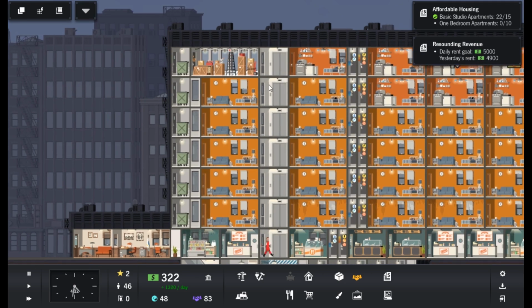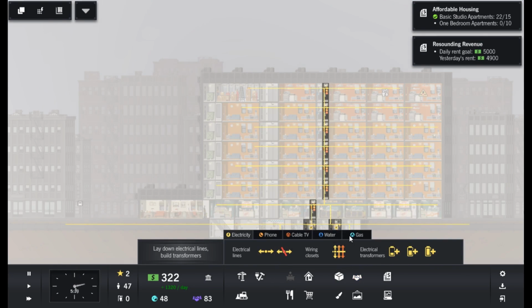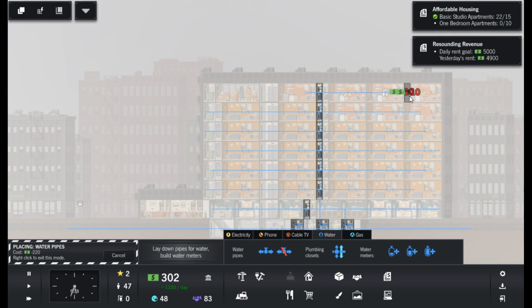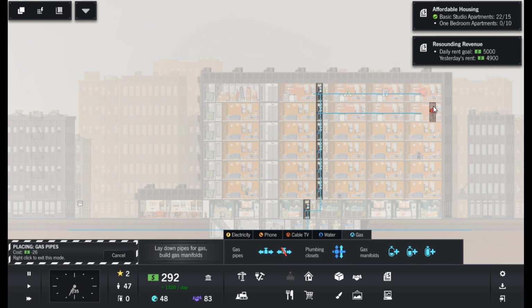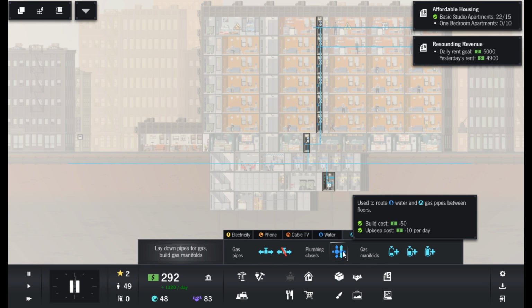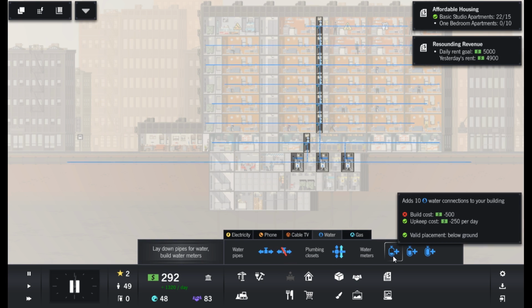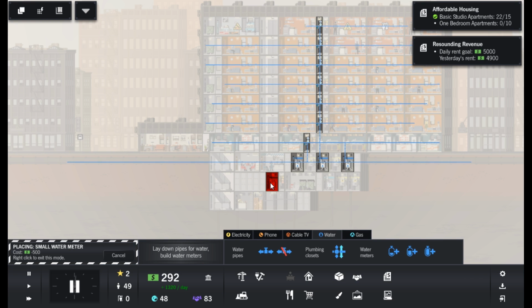Portable electronics. Oh, you need something. Water. And electrical. And we've already got gas. Oh, oh, oh, pause, pause, pause. Water. We are out of water. And I can't afford more water.